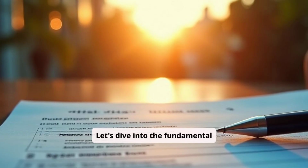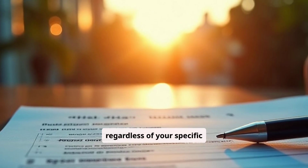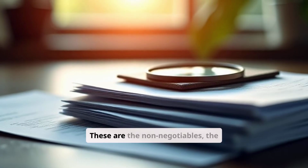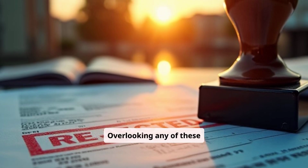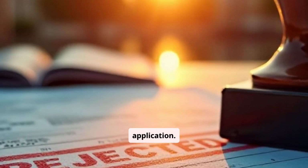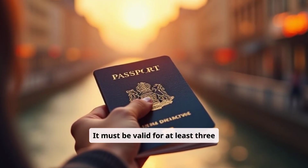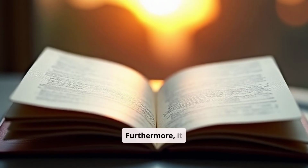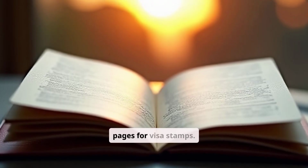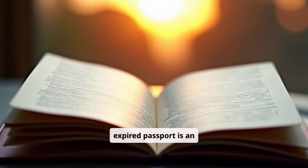Let's dive into the fundamental requirements that apply to nearly all Schengen visa applications, regardless of your specific purpose. These are the non-negotiables, the bedrock of your submission. Overlooking any of these can jeopardize your entire application. Your passport is your most critical document. It must be valid for at least 3 months beyond your intended departure date from the Schengen area. Furthermore, it needs to have at least 2 blank pages for visa stamps. An expired or nearly expired passport is an immediate red flag.